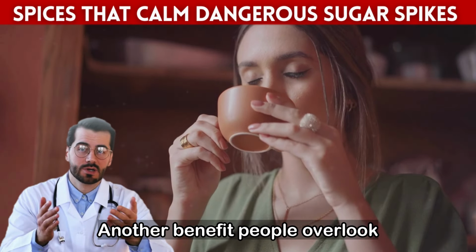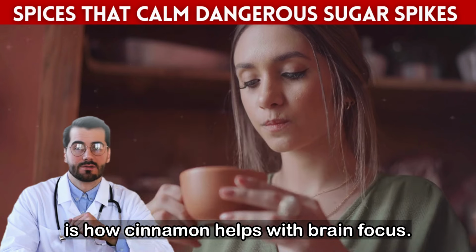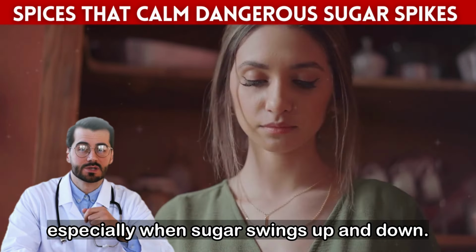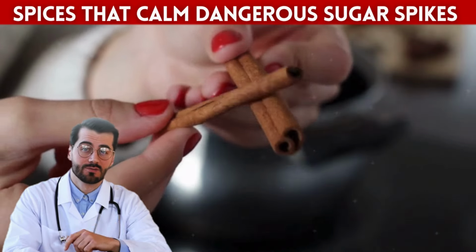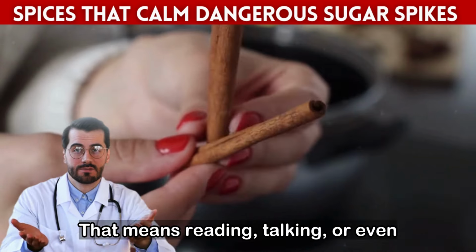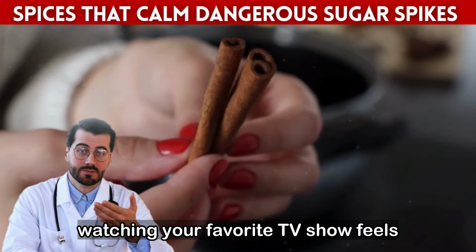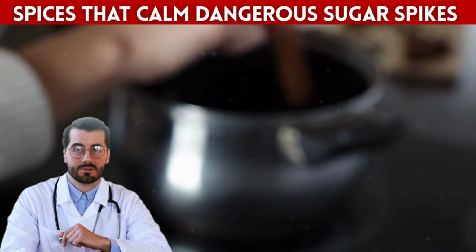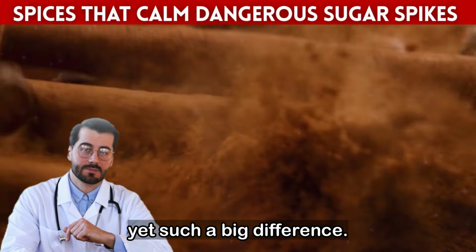Another benefit people overlook is how cinnamon helps with brain focus. Many seniors complain about brain fog, especially when sugar swings up and down. Cinnamon helps steady those levels, which keeps the mind clearer. That means reading, talking, or even watching your favorite TV show feels easier, without the heavy cloud in your head. A small spice, yet such a big difference.